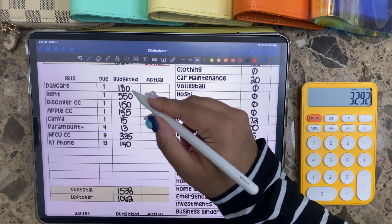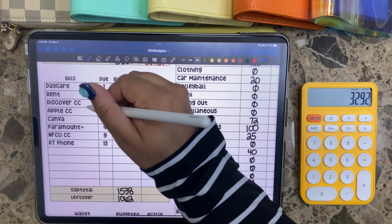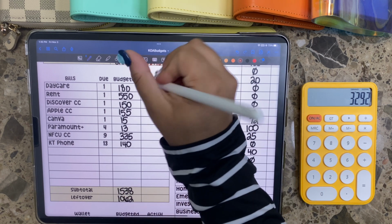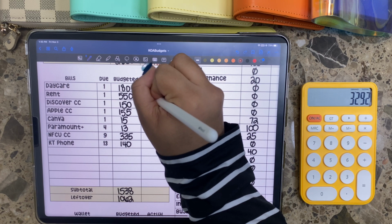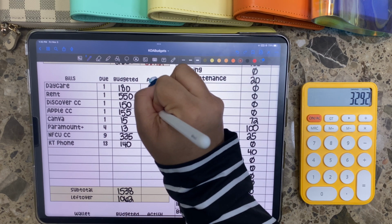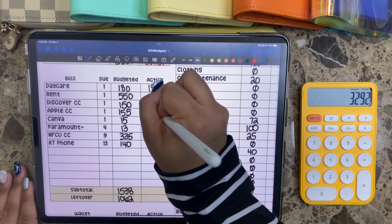So for bills, all of these will generally stay the same. So daycare, rent, and Discover credit card are bills that I split in half between both paychecks. So $180 for daycare, rent is $550, and the Discover credit card is $150. Apple credit card is $155.